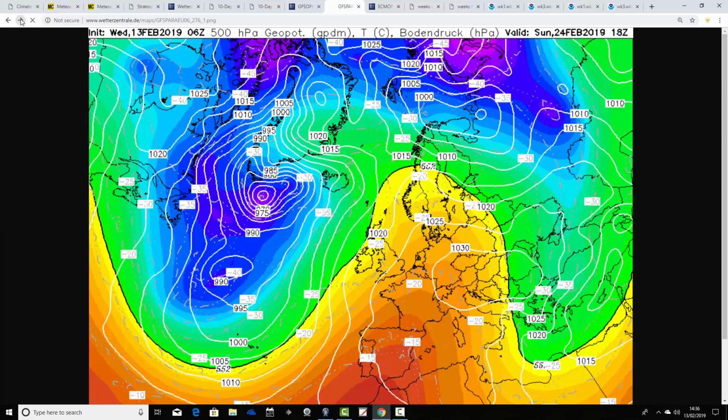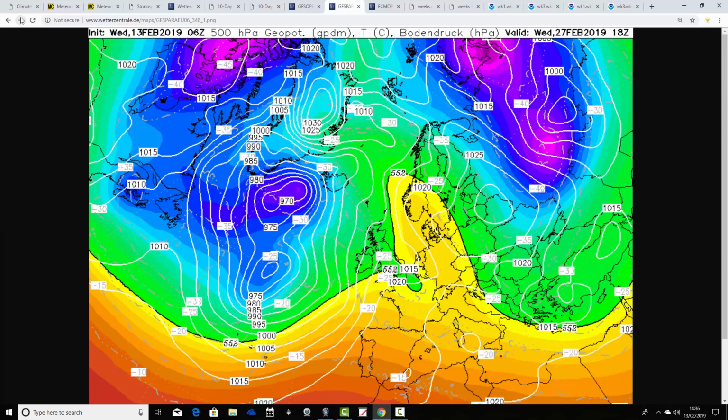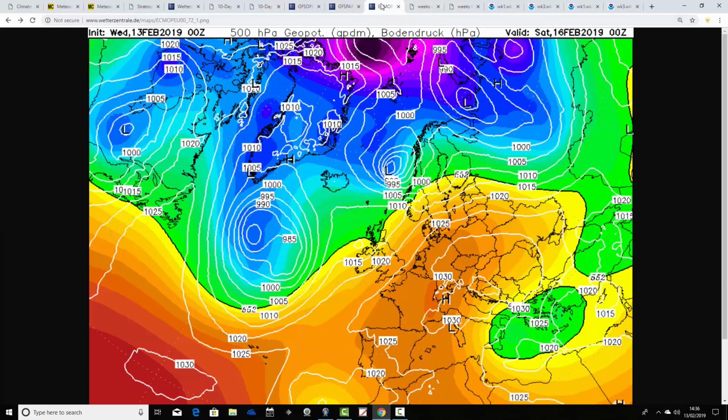And then going to extended range with the parallel GFS run, we just keep these warm winds wafting up from the southwest. So again, this is a very mild end to February. As far as we can go with the parallel GFS run is to the first day of March, and by then it's just beginning to turn a little bit more unsettled, particularly for northern and western parts of the country. More high pressure influence from the parallel GFS compared to the operational.